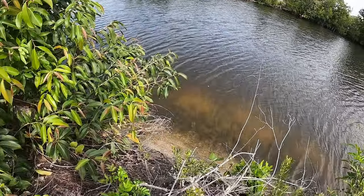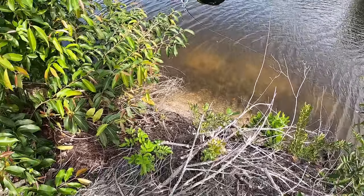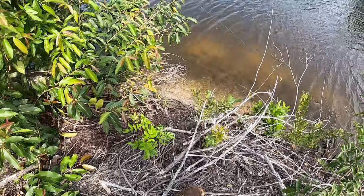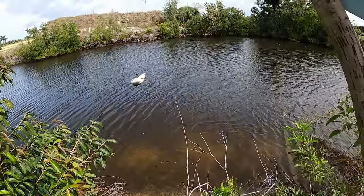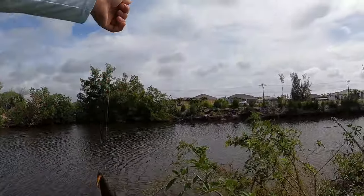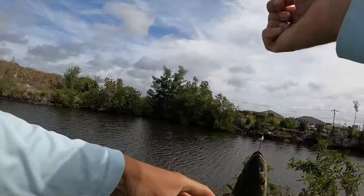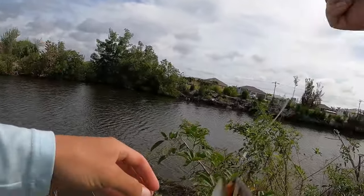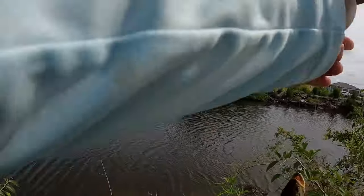Well, I just got another trout. That's another nice trout. Finally got one down at the bend. Look at that. Yeah, he's a bit smaller than the first one. But hey. Ooh. Oh, he is fired up.